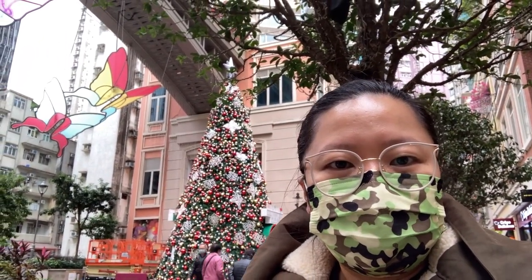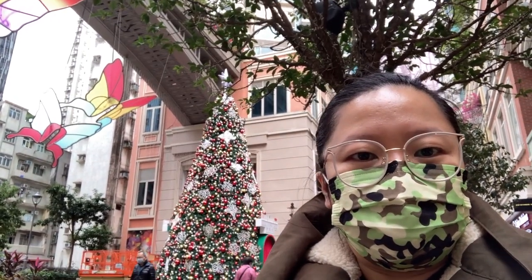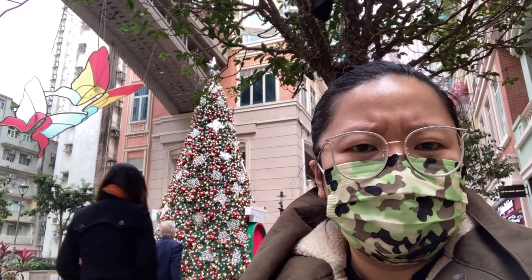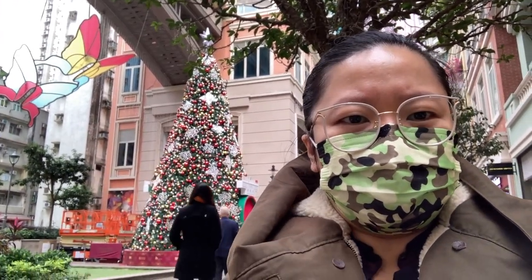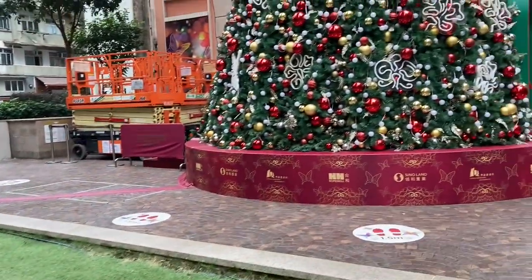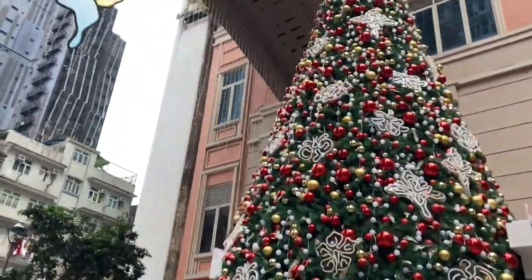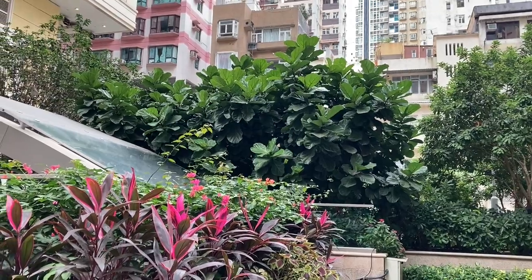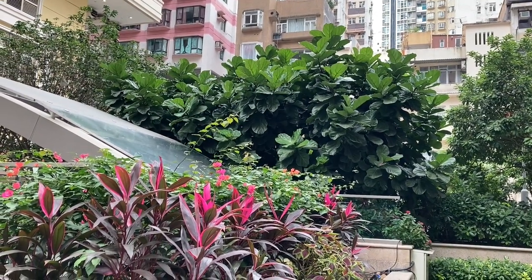Here we are in Wan Chai, so you see some Christmas decoration. I don't know what that butterfly is doing. But yes, I'll show you around. So this huge Christmas tree. And look at those big, big, big fiddly leaves plants growing happily outdoors.